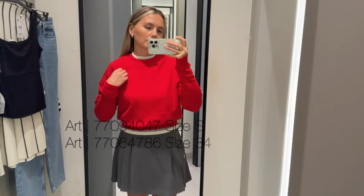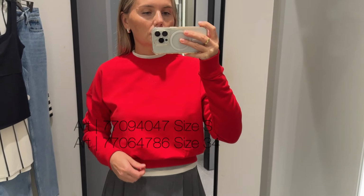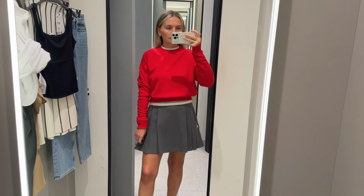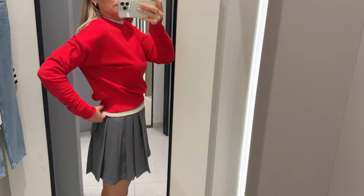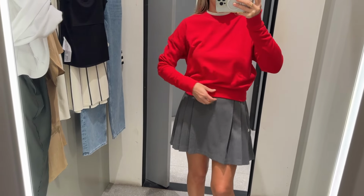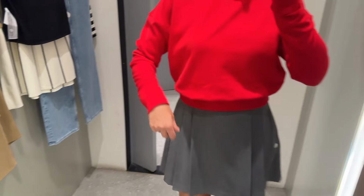As another option, I bought this regular waist sweatshirt with the same skirt. Gray and red looks perfect together in my opinion. With or without that white line, it looks like that. Really like the color and the quality of the sweatshirt.